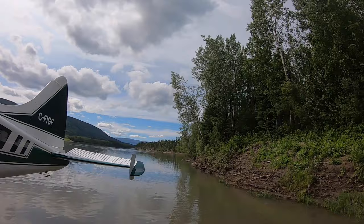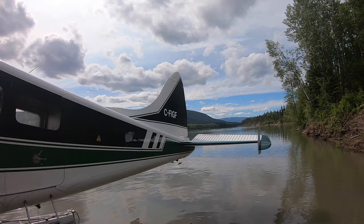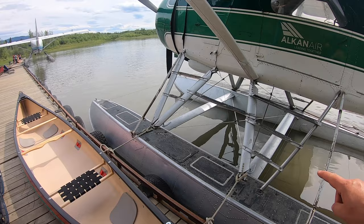So we're just here in Mayo at Alkan Air. It's a cool little place. And yeah, looks like we'll be the only ones flying into Wind River today. Since we've got everything kind of organized, we just got to put the canoe on. The canoe's just going to get strapped onto this side of the floats.